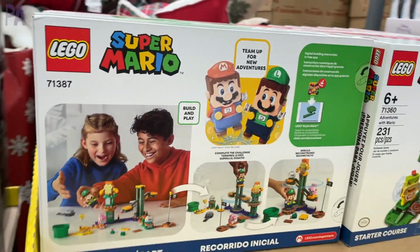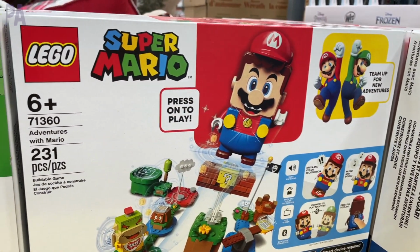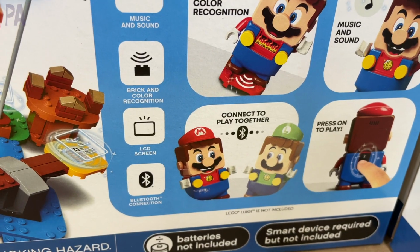So these are really cool because they're interactive. The little Mario or Luigi figure, depending on which one you get, do different things when you hop through the course. All the sets do work together too. We have some from last year that my child really likes, so these are a score.